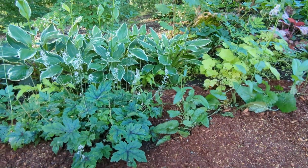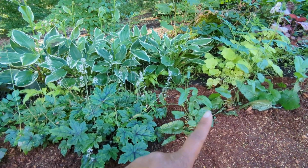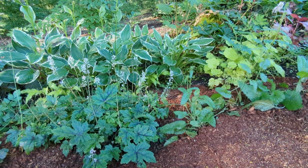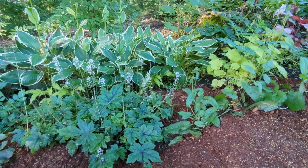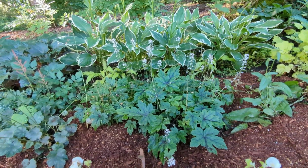I have a pattern when it comes to the plants that I put in this bed last year. So this is a betony. It's a Stachys humelo variety. And a few of them are blooming, many of them are not. And that's just because they got divided last year.